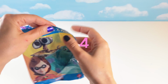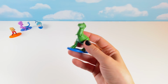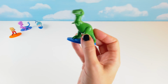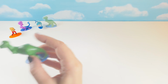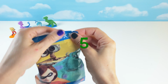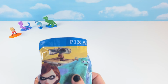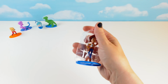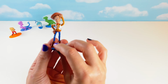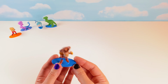Bag number 4. Who do we have? Oh, we have the dinosaur, Rex from Toy Story 1, 2, 3 and 4. The really silly dinosaur. Bag number 5. Wow, what was the chance? Right after Rex we have Woody. As well, Toy Story 1, 2, 3 and 4, the main character.